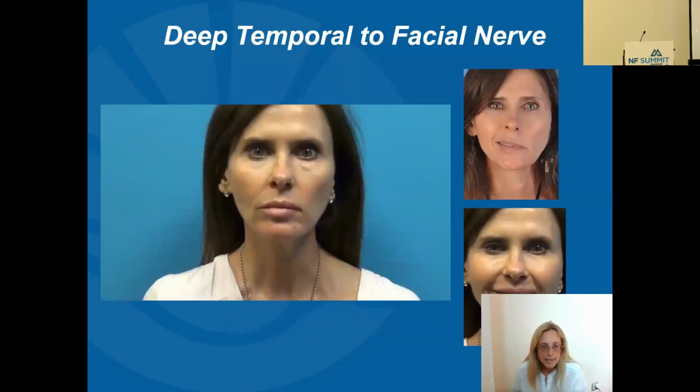So this lady is an example of somebody that we used the deep temporal nerves to restore her smile. She had multiply recurrent vestibular schwannoma from NF2 and developed facial flaccidity, and then she underwent this nerve transfer, and you can see that what she has for movement here is really quite nice, because better than the gracilis muscle, she's activating her own muscles, so she gets this beautiful crease all the way across. That's the advantage of a direct nerve-to-nerve transfer.